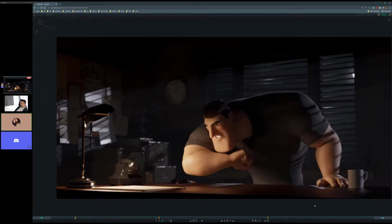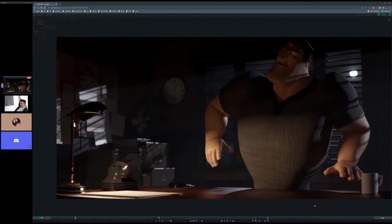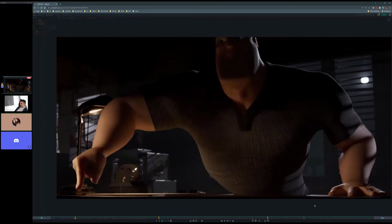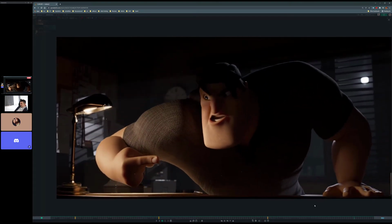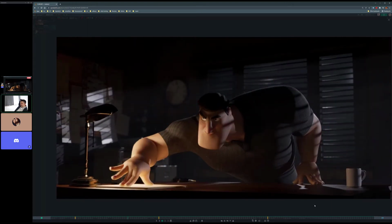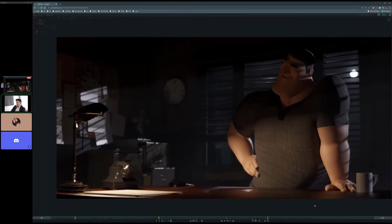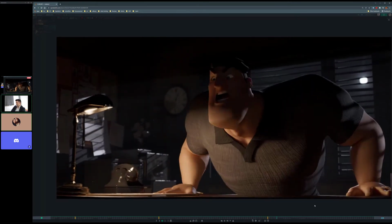Yeah, at the beginning, the reflection of the lamp is moving, but nothing else is moving. You're like, that's interesting. I mean, the reflection moving and nothing else kind of makes sense because the position of the camera is changing, but not the position of the lamp itself, right? So, yeah.